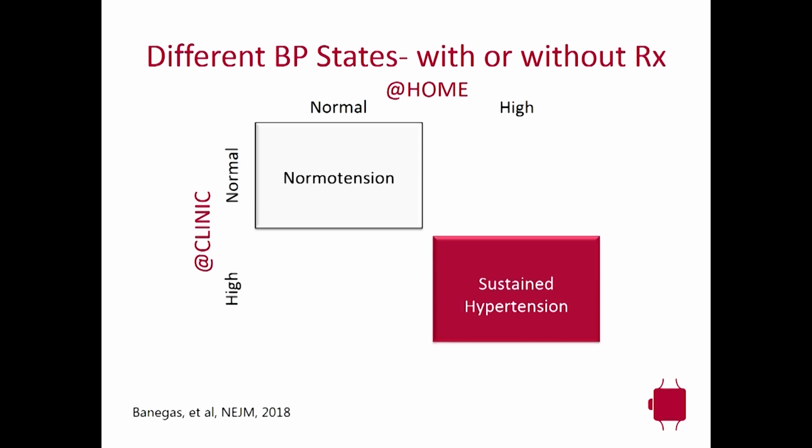When you're normal in clinic and normal at home, you're normal all the time, nothing to do. And the last box on the bottom right is also probably the simplest to think about, which is sustained hypertension. So this is blood pressure that's high in clinic and high at home. And when I say high at home, I mean during the day, at night, one or both.